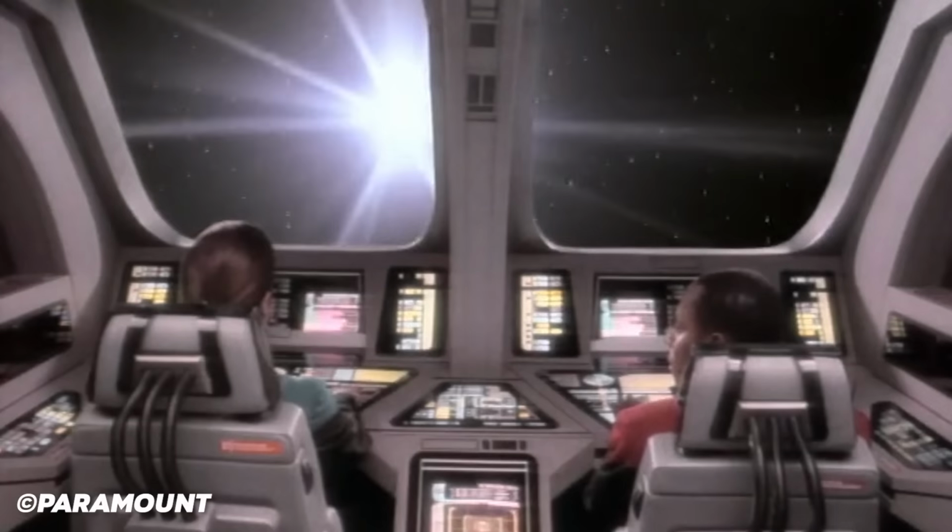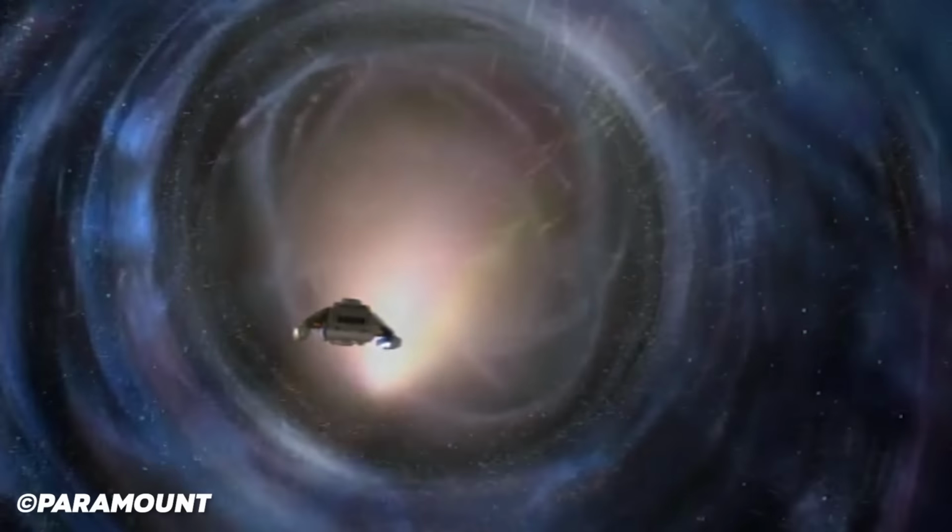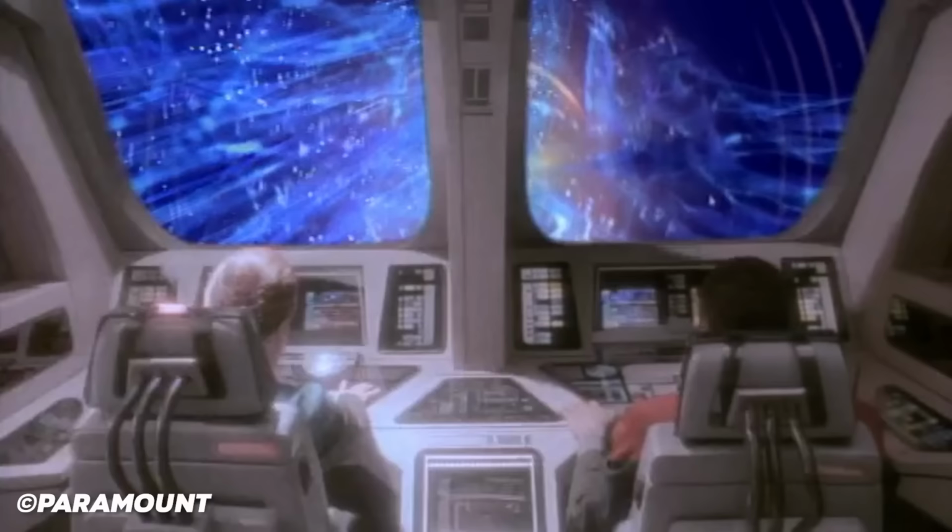The USS Rio Grande was the very first Starfleet or Federation vessel crewed by Lieutenant Jadzia Dax and Commander Benjamin Sisko to discover, traverse, and land in the first fully stable wormhole.